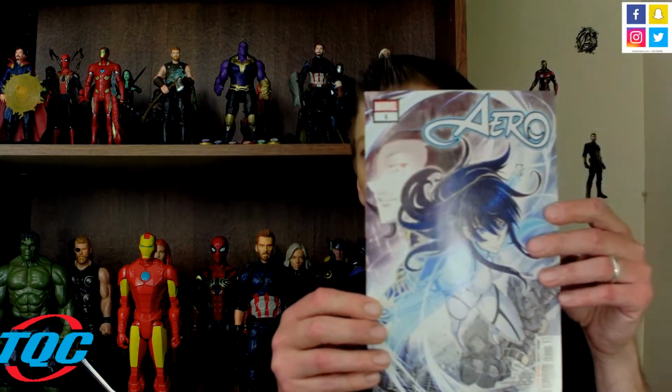I liked the tie-ins and then some of the newer characters. And I thought Aero was one that's on the hot list for something that could be special. It's a full appearance. Like I said, her first partial appearance was in the War of the Realms tie-in. So that may be something to look for if there's still some around.